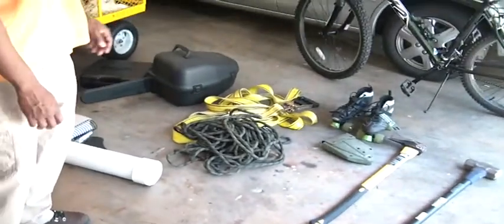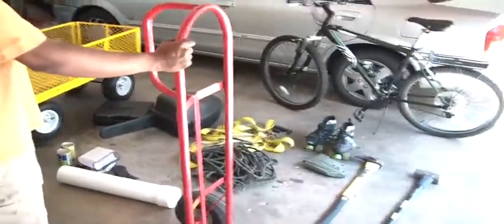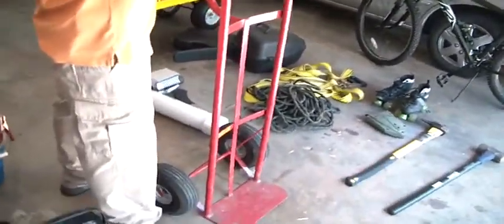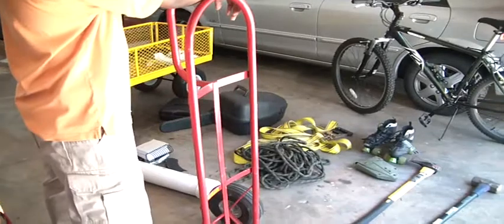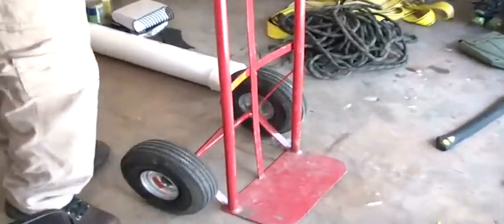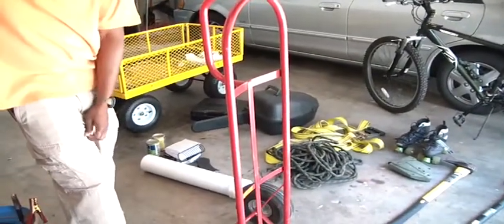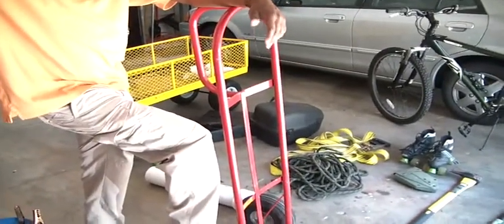Let's start with the hand truck. The hand truck, and let me show you the yellow carriage cart here. A lot of people are big on stacking a lot of stuff at home, stocking out the basement and storage room with food, different items, toiletries and so on, and that's good. But we also have to remember that we make an assumption that we're going to be at home when something happens.